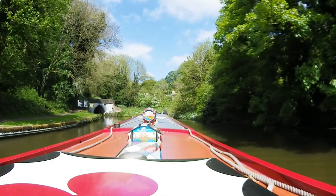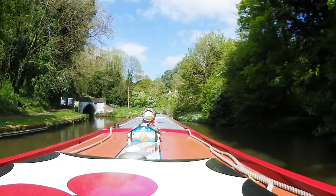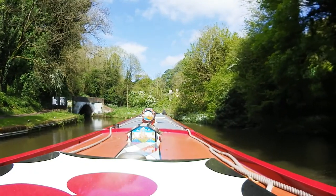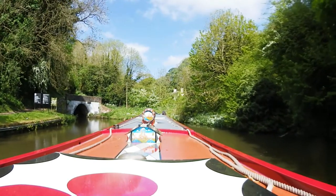Right, we're coming up to Saltersford Tunnel now. It is Saltersford Tunnel. This is a little bit more bent and it's on a timer, this. So I think we've just made it.